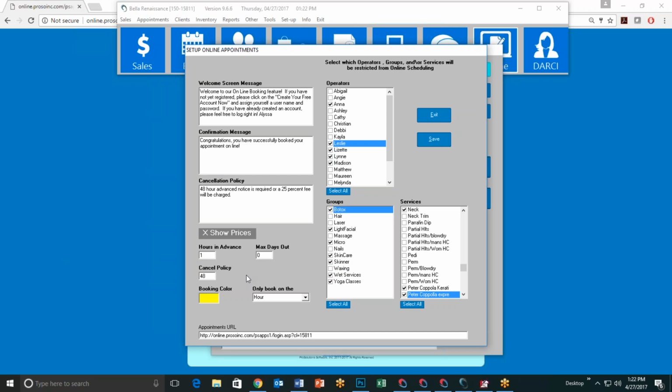So it basically blocks out your time by an hour for appointments online. Yes, that's exactly right, by however many hours you put in here. So if I put a 24 in here, that would mean the earliest appointment they would see would be 9 o'clock tomorrow morning if it was 9 o'clock this morning. Got it. Okay, so I'm putting my 1 hour in here.